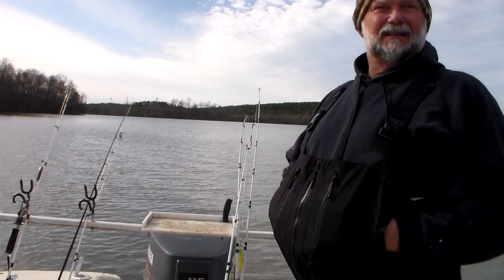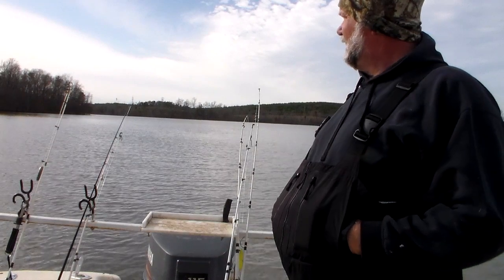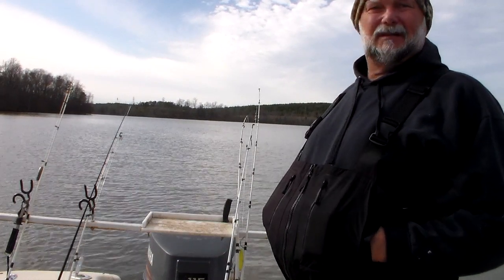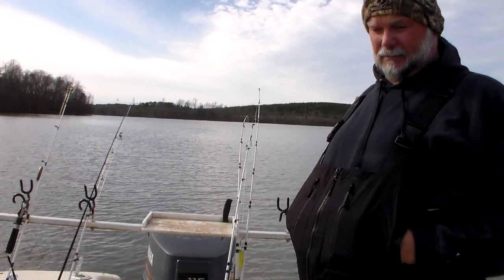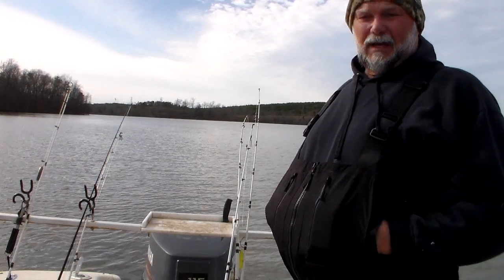I haven't caught any shad. Caught a couple small crappie. I've got some chicken. Found a lot of shad, but they're deep. I guess by the time my net gets down there, they swim out from under it. So we're gonna see what we can do with what we got.